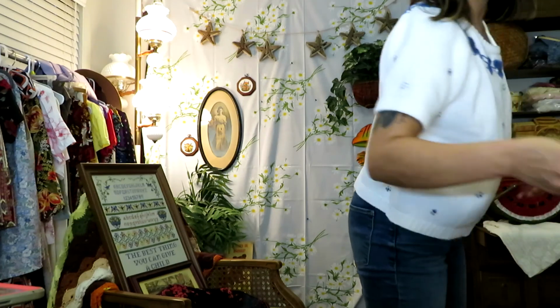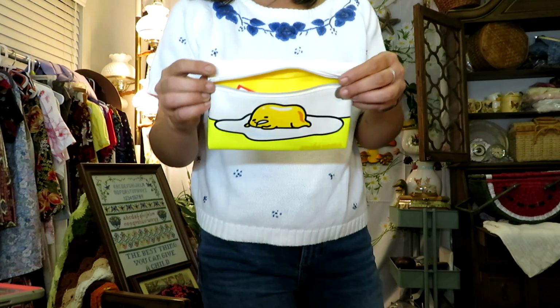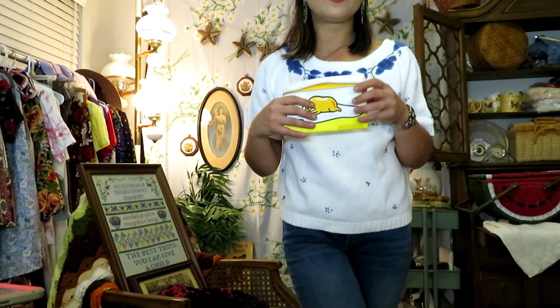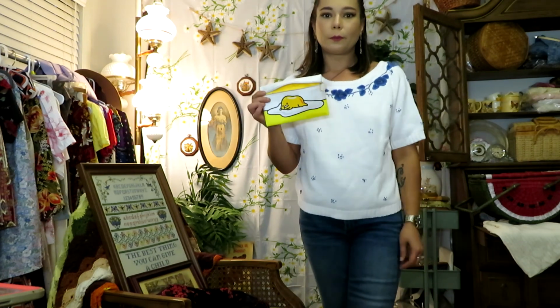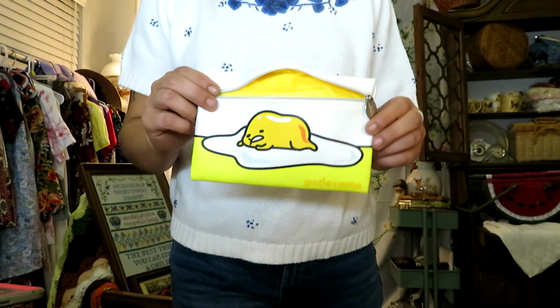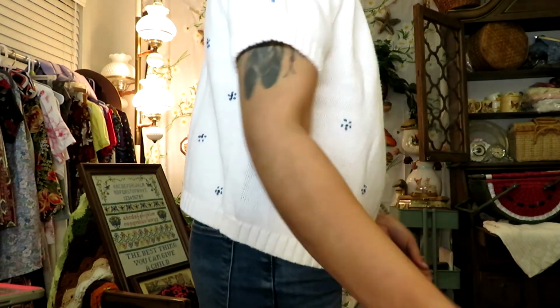It's cute though. And I got this little Gudetama pouch. I'm not sure if maybe I'll use it for me or for packaging. Maybe if somebody orders a small piece of jewelry. I do buy things like this every once in a while to put stuff in whenever people order very, very small items. It shows this little, he's an egg. It's a little Sanrio character, and he's an egg, and I'm not selling that.